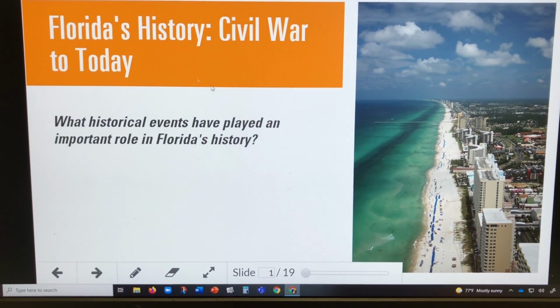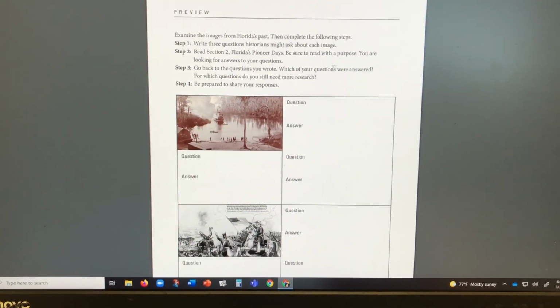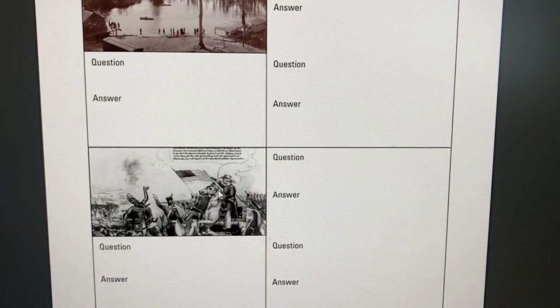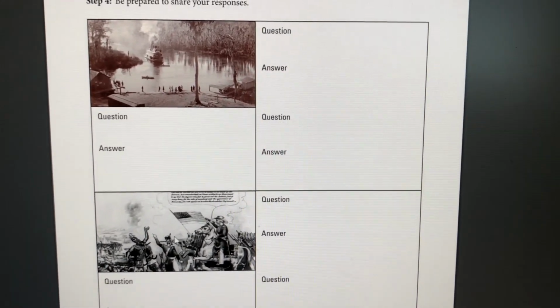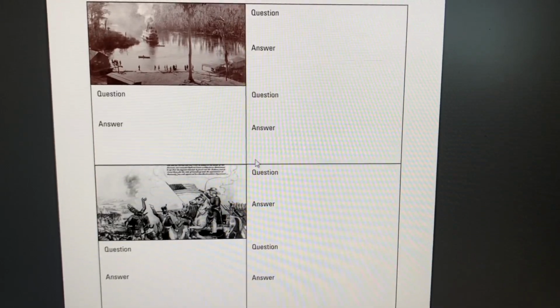So this is the lesson guide that comes with our curriculum. And then I gave students this handout right here, which goes over the preview activity. They had the directions and they had a picture similar to the one in the presentation. And they had another picture and they had to act like historians and write questions that historians would ask about this picture. And then as we read section 2, they were able to find answers to those questions.